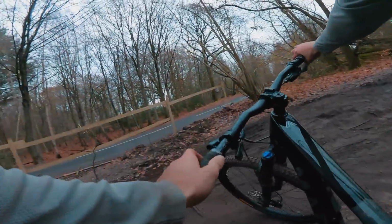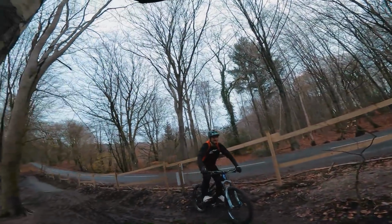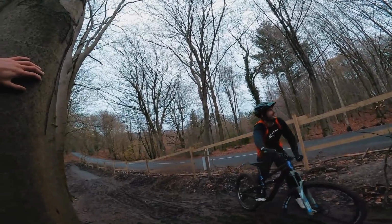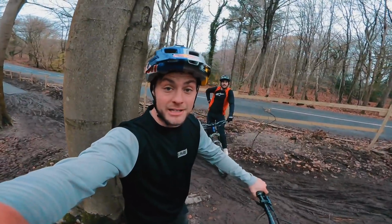I was nervous too, because if you go for a no-hander and don't do it, you end up just jumping like a proper dead sailor. You look like a Sharpie in the air. You do. This bike's terrific.